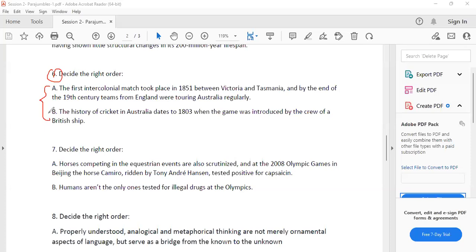What will the answer to the sixth be? It will be VA, very easy. Everyone agrees why it is VA. Can you tell me? "The history of cricket in Australia dates to 1803, when the game was introduced by the crew of a British ship." And the first match was played in 1851. Don't you think the game was introduced in 1803? The first match was played in 1851. In fact, the dates themselves make it very clear.